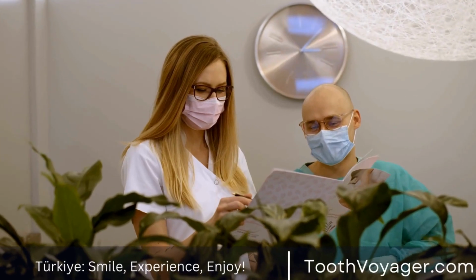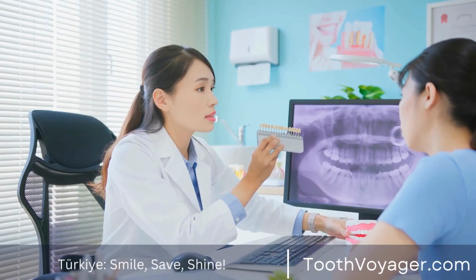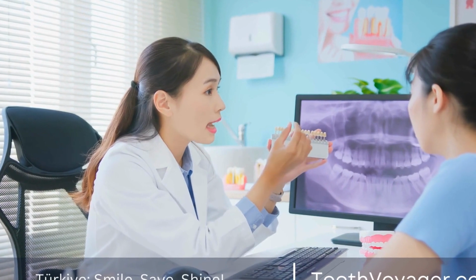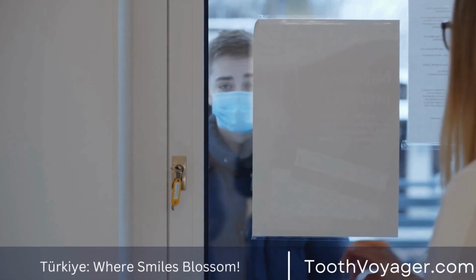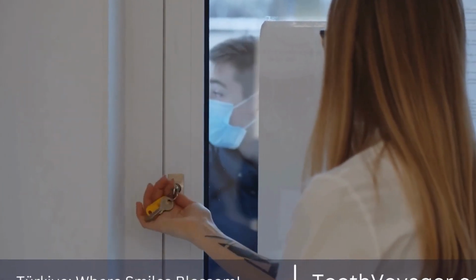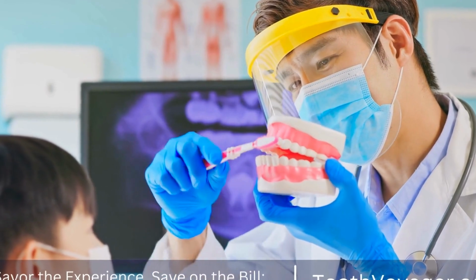Having dental crowns placed is a common dental procedure that many people undergo at some point in their lives. Whether it's to repair a damaged tooth, improve the appearance of a smile, or protect a weakened tooth, dental crowns play an important role in maintaining oral health. However, many people may wonder what the recovery process is like after getting dental crowns. In this video, we will explore what to expect during the recovery process after getting dental crowns.